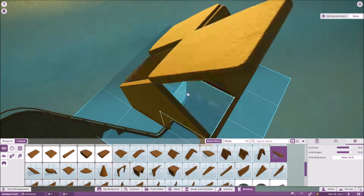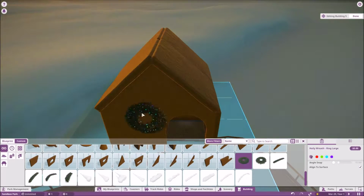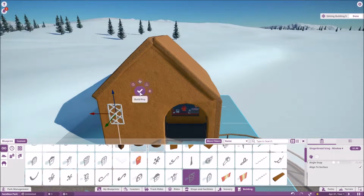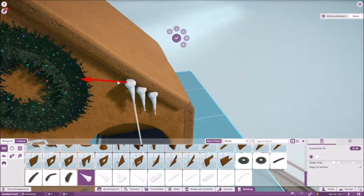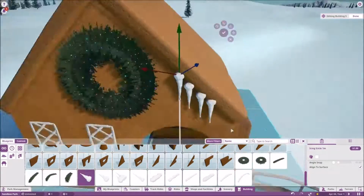So right here, I was just trying to get a grasp of the Christmas theme, the gingerbread house, and I wasn't very good at it. So I decided to go for a more Russian kind of theme, more like a log cabin, because when I think of winter, I think of cabins, and so that's kind of what I went for.